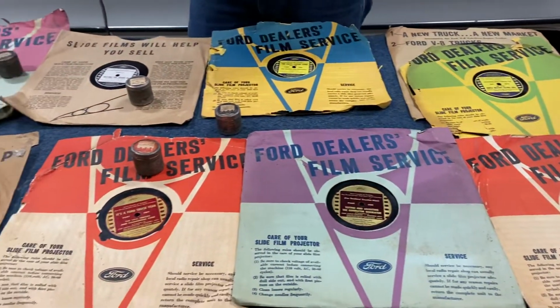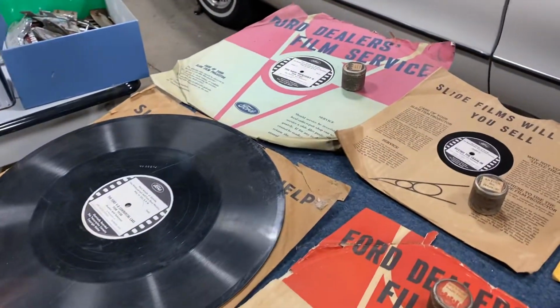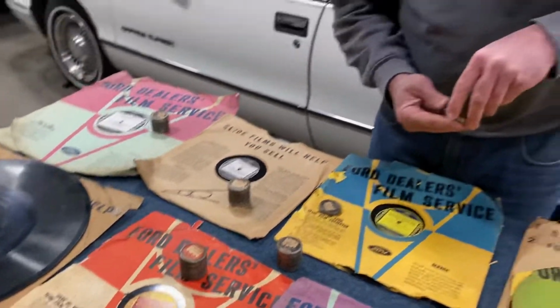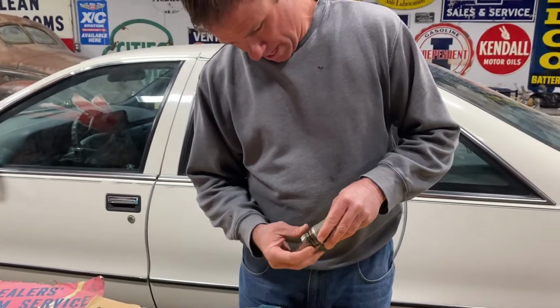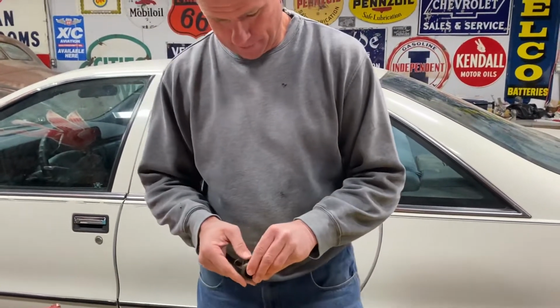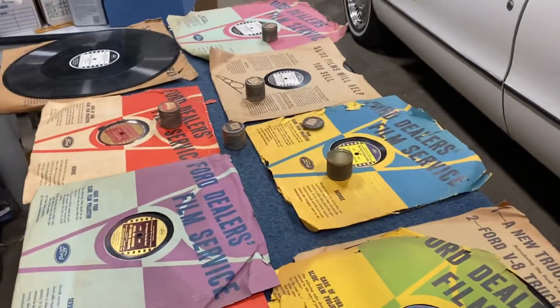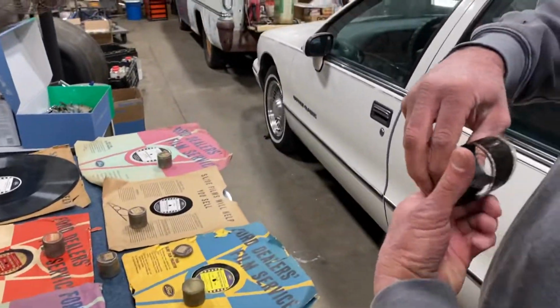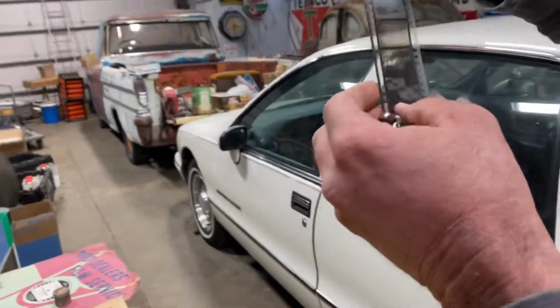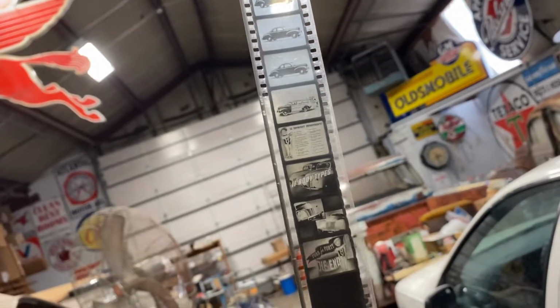I don't know if we're going to be able to see it, but let's open up one of these film canisters and see if we can check out some of this stuff. See if we can get it out of here without the whole thing unwrapping on us and making a big mess. Here we go. Let's see if we can somehow take a good look up in the light. If we can get a close look at some of the awesome stuff in here.